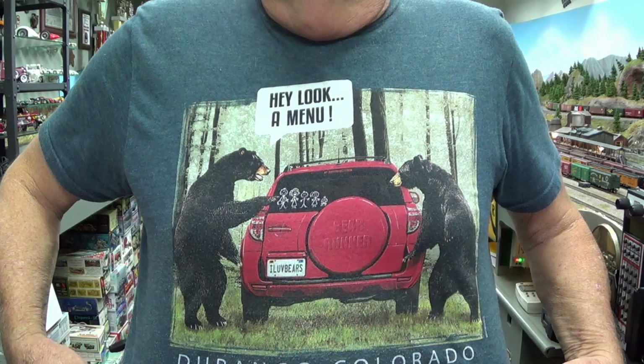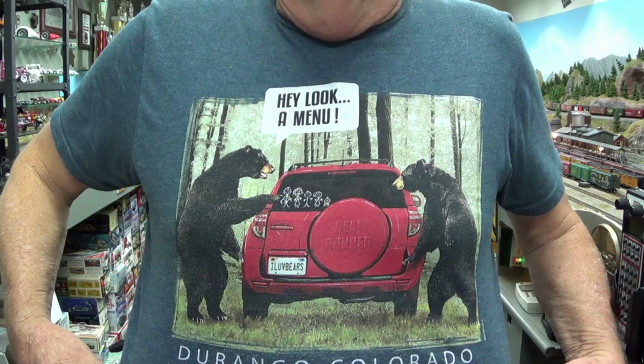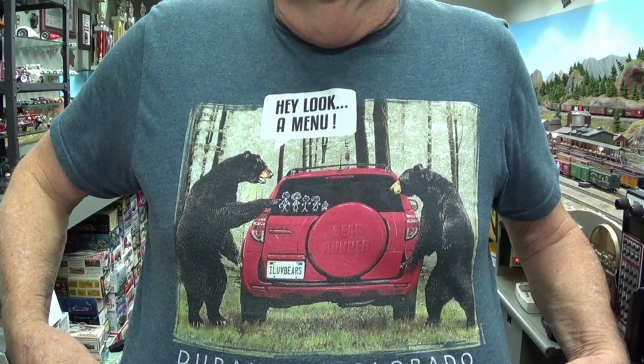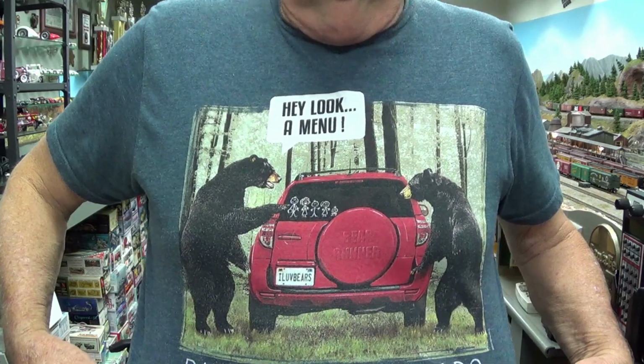Okay everybody, I've had some people ask me what some of my t-shirts say. This one my grandkids got for me in Durango, Colorado when they went up there for the Polar Express train.